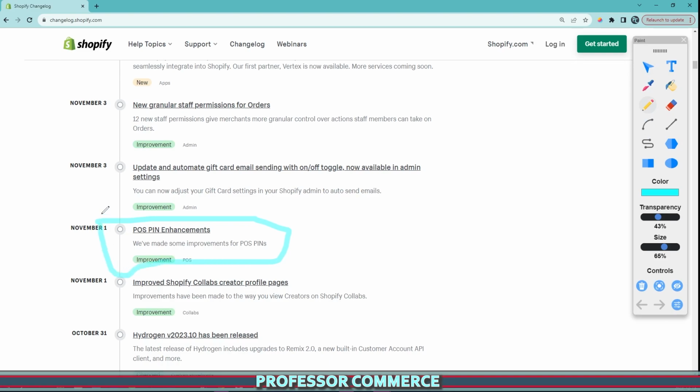Another update here is for POS PIN. They've made some improvements for POS PINs, like if you type in your password incorrectly a number of times, it'll lock, and that sort of thing. Very small update there. This update on November 3rd says an improvement to the admin.